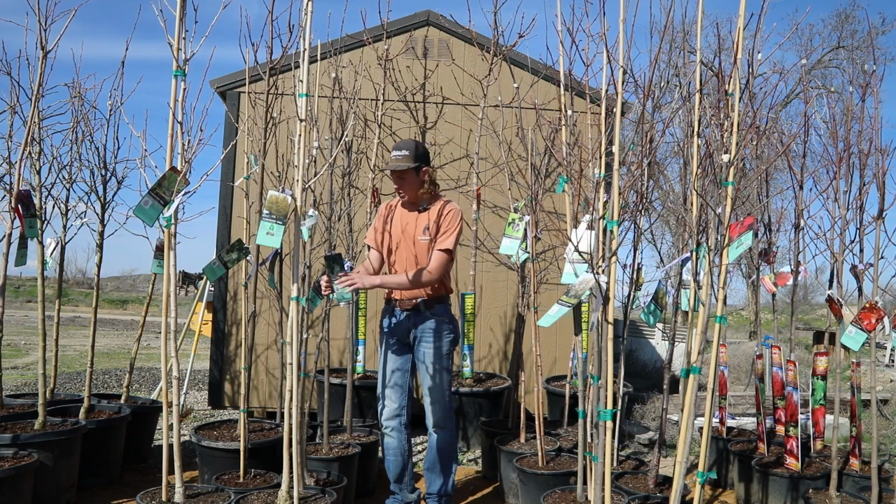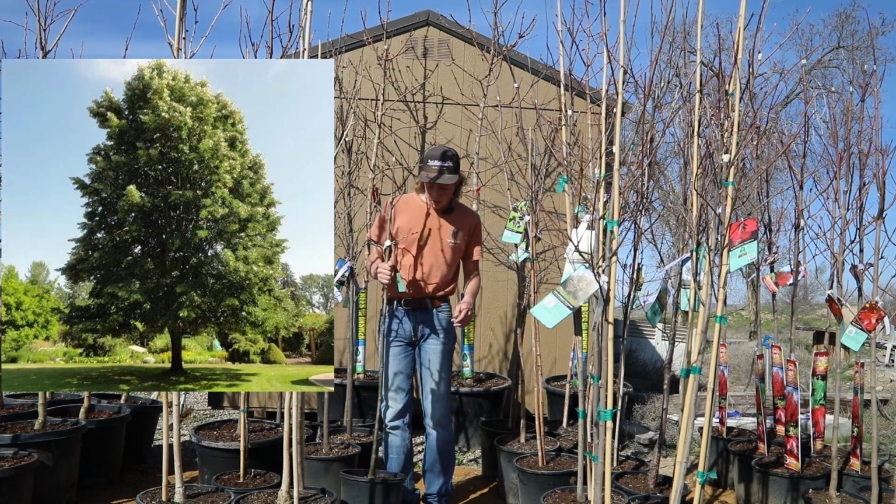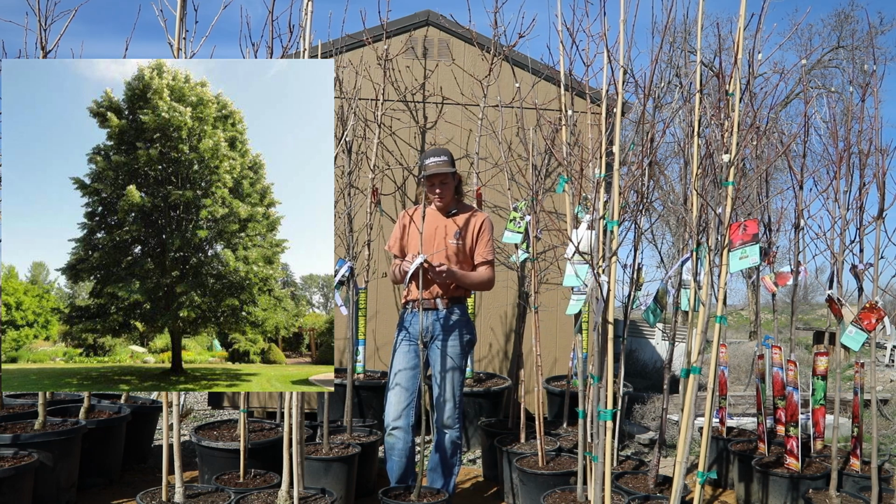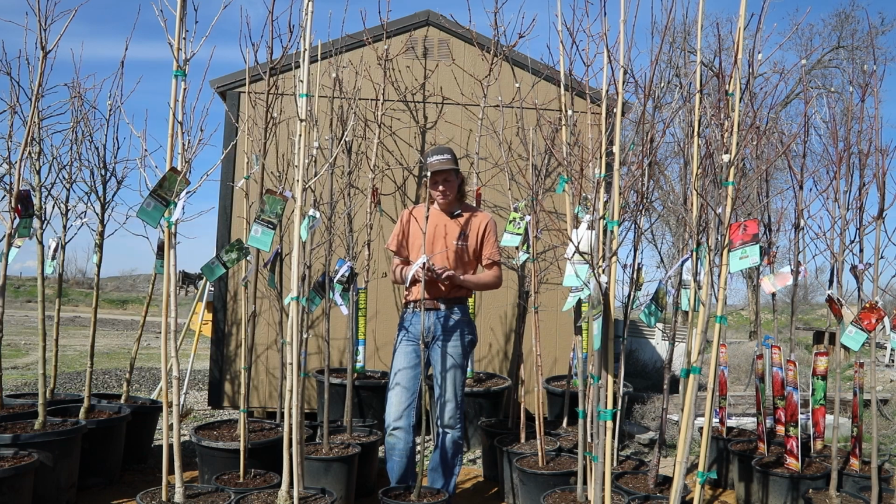Next up is going to be the Sterling Lindens. These are in 5-gallon containers, and these ones will grow 45 feet tall by 35 feet wide.